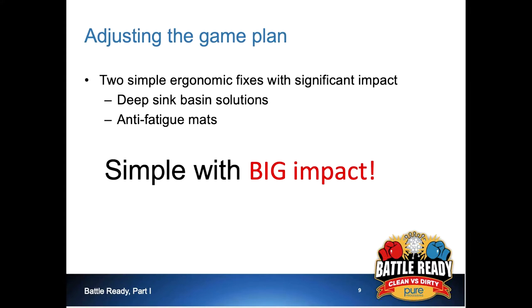We see a lot of challenges with ergonomics. While ergonomics sounds like a big scary word, it doesn't have to mean a big project. A lot of people think if I want to improve ergonomics, I need new equipment. If you're not in a place to get new equipment right now, there are simple fixes that can have significant impact for you, your teammates and the department. The two areas I want to focus on today are deep sink basins and anti-fatigue mats. There are several simple fixes that can have a huge impact and really improve ergonomic conditions in decontamination.